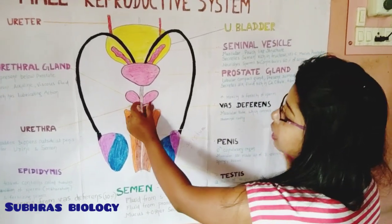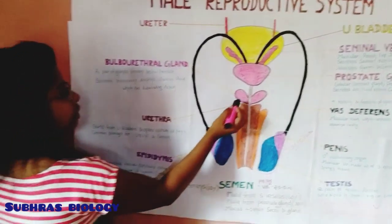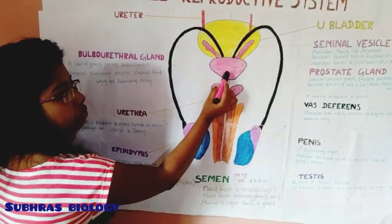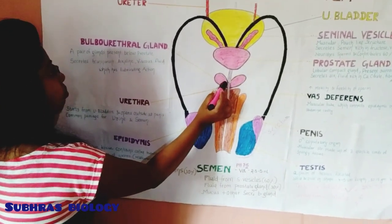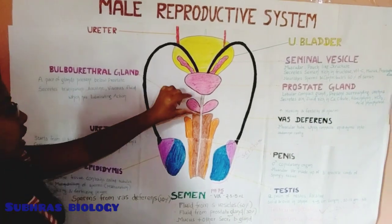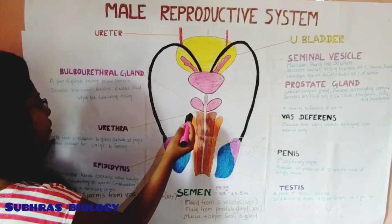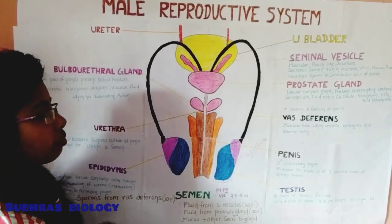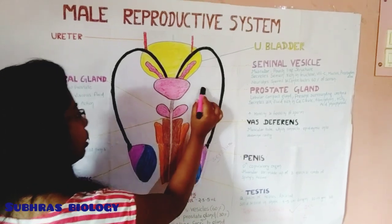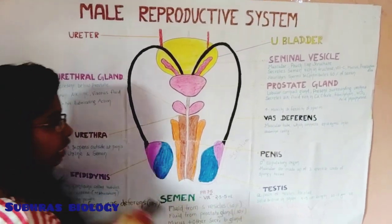The next gland, the third pinkish gland, is the bulbourethral gland. As you can see, a pair of glands is there. There is a pair of seminal vesicles, but one prostate gland, and a pair of bulbourethral glands present below the prostate gland. It also secretes a transparent, alkaline, viscous fluid which has a lubricating action.